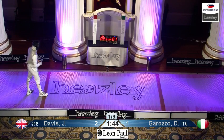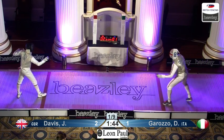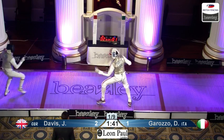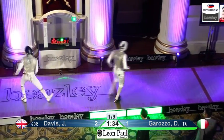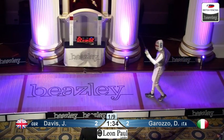Now remember, this is a slightly unusual format. We're still following the accumulator process that we see on the world stage. But the matches have been shortened to just 2 minutes in length. That's to accommodate getting in both the bronze medal and the gold medal match tonight. A beautiful attack from James Davis levels things up for the home team.